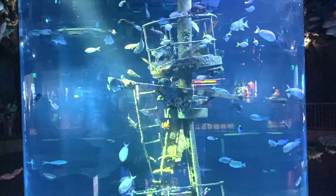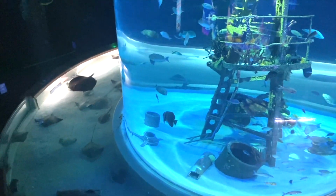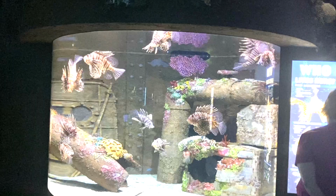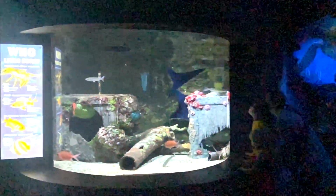But the designing, just so cool. Just look at this. It was a shipwreck that was broken and the sharks swimming above you and all. And then see, they had these lionfish, as I was saying. They had tanks filled with exotic fish like lionfish and all. And they also had this one that was filled with hermit crabs.